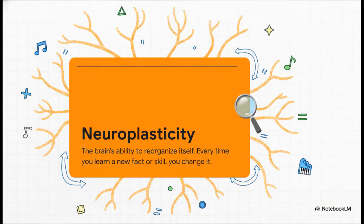And this incredible ability for the brain to keep changing has a name: neuroplasticity. And listen, this isn't just a metaphor. I mean this literally. Every single time a student learns something new, whether it's a math equation or how to play a new chord on the guitar, they are physically, tangibly changing the structure and the function of their brain.